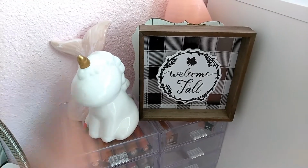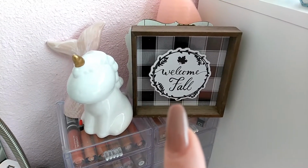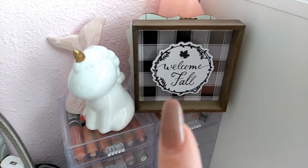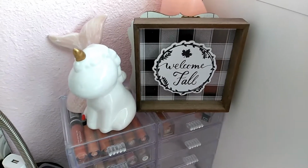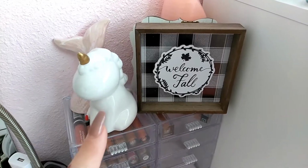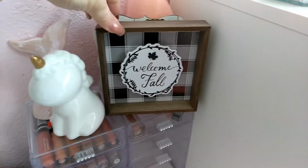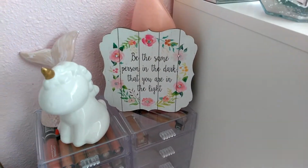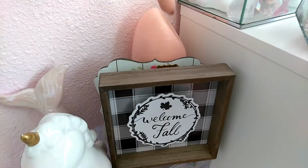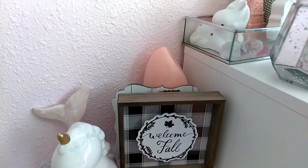And then, of course, more decor because I always have to have little figurines, whether they be ceramic or whatever. So this will change. It says Welcome Fall. That's from the dollar store. I just like to have little seasonal decor on my area just to make it feel like the seasons are changing and not just one bland thing all the time. This little unicorn is also from the dollar store. Mermaid tail is also from the dollar store. And then I put this sign in front of this sign, which is also from the dollar store. And then in the back is another coin bank, another present. And I painted that. It's a little lipstick.